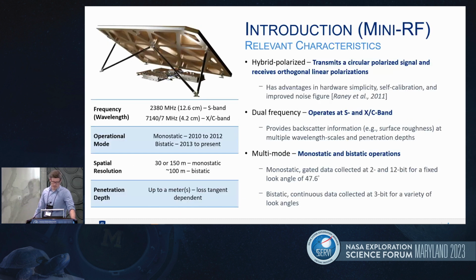So Mini-RF is an instrument on board the Lunar Reconnaissance Orbiter. It's a dual frequency radar, and can transmit at both 12.6 centimeters and 4.2 centimeters, at two different scales. It's a hybrid polarized instrument as well. That's very important because it allows us to calculate the Stokes parameters. And from that, we can deconvolve the origin of the scattering that we receive from the lunar surface and near surface and provide a whole range of different data products, such as circular polarization ratio, which I'll explain soon.